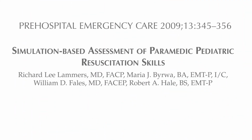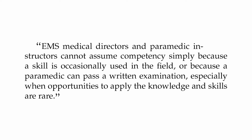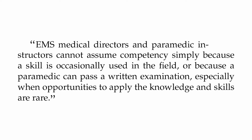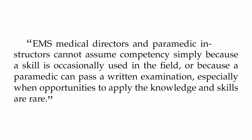Whether that's quarterly, every 6 months, it's got to be pulled out and used. One study by Lammers and colleagues showed performance deficiencies over time in pediatric resuscitation skills for paramedics. One of the reasons could be that EMS medical directors and paramedic instructors cannot assume competency simply because a skill is occasionally used in the field or because a paramedic can pass a written examination, especially when opportunities to apply knowledge and skills are rare.